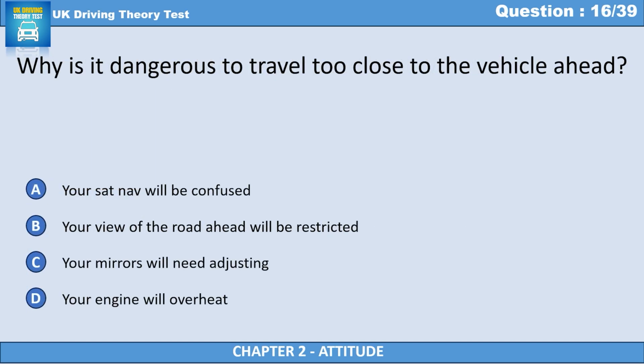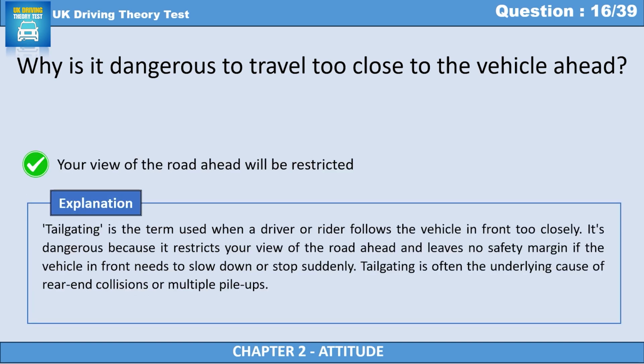Question 16. Why is it dangerous to travel too close to the vehicle ahead? B. Your view of the road ahead will be restricted. Explanation. Tailgating is the term used when a driver or rider follows the vehicle in front too closely. It's dangerous because it restricts your view of the road ahead and leaves no safety margin if the vehicle in front needs to slow down or stop suddenly. Tailgating is often the underlying cause of rear-end collisions or multiple pileups.